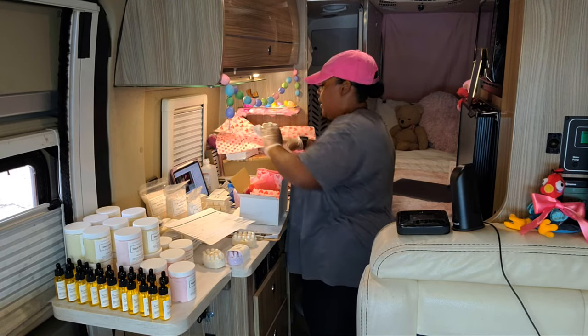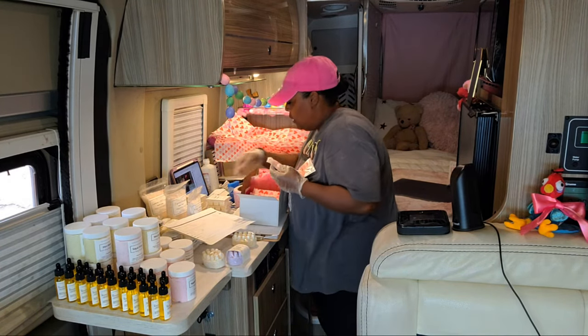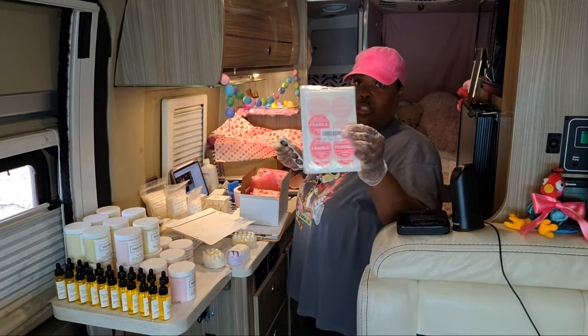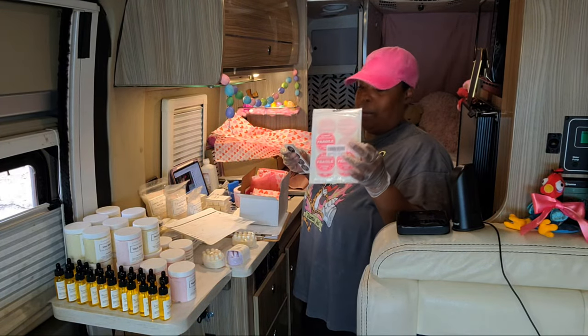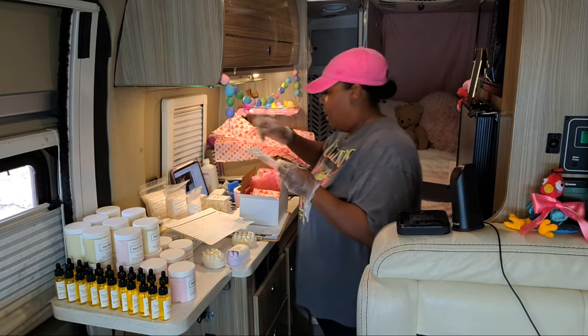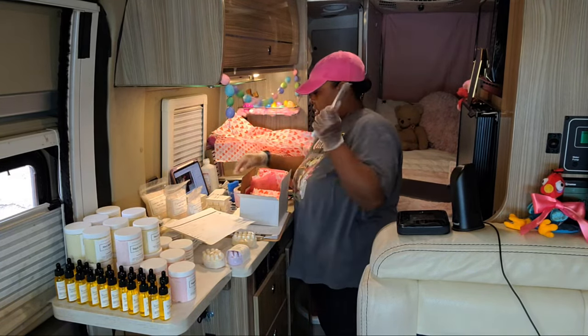So the only thing that I don't make are my fragile stickers, which I do put on my packages. And of course, I don't make my thank you stickers, which I get from Hobby Lobby. And I get these off of Amazon.